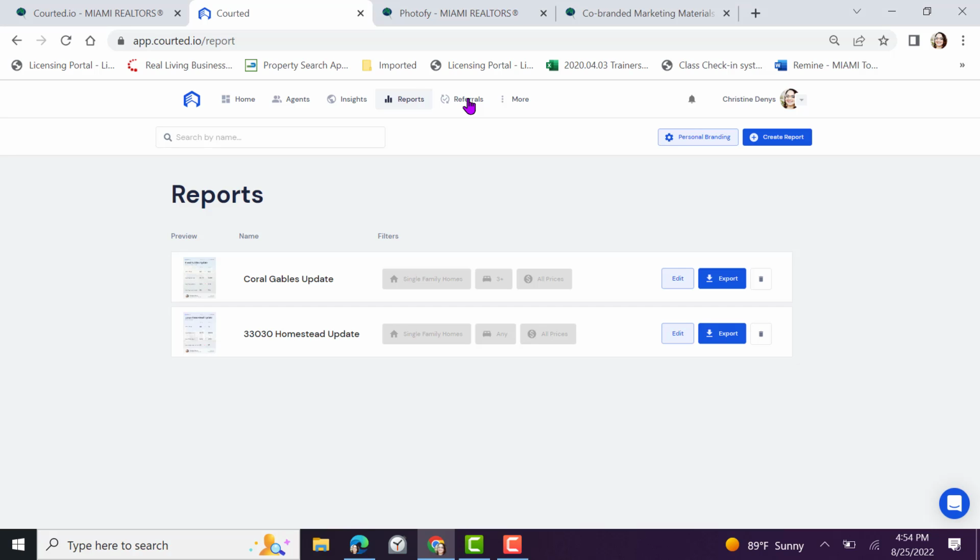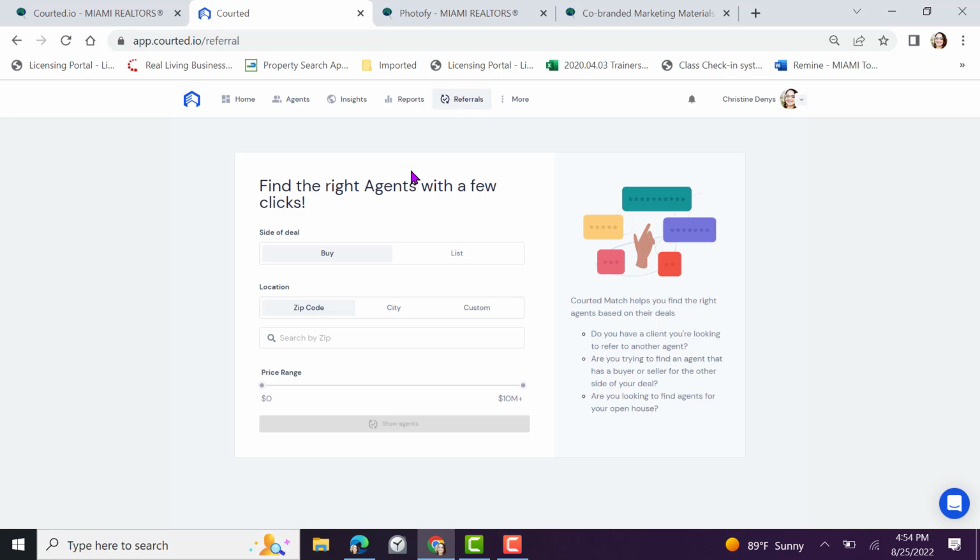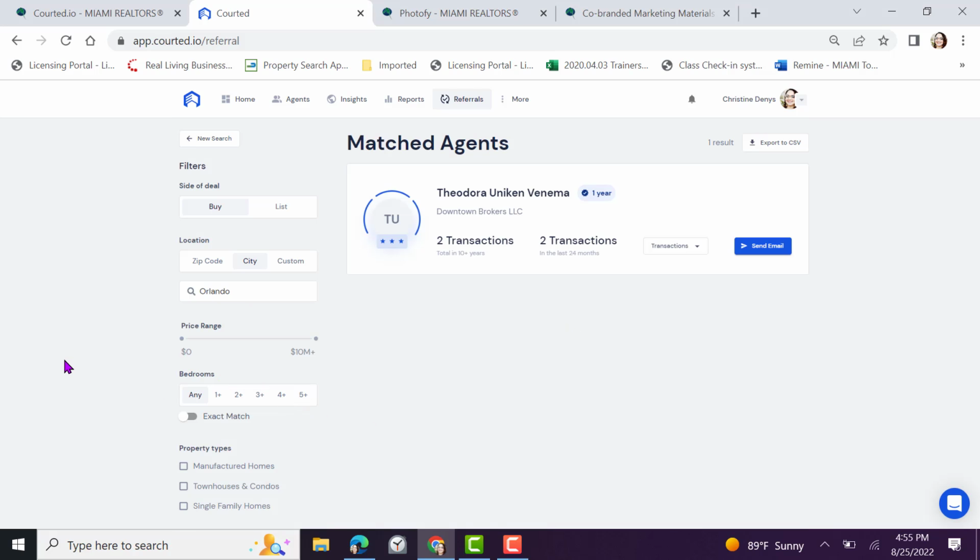So right next to reports on the top middle of your page, on your menu, we're going to click on referrals. This is a great way to search for the right agent using just a few clicks in order for you to find somebody to assist you either with a buyer or a seller. So if you're looking for an agent who can represent a buyer, click on buy. Depending on location, you could choose a zip code, a city, or custom. For example, I'm going to choose the city, and the city of interest is going to be, for me, Orlando, right? I don't really work that area. I'm going to select the city of Orlando and show the agents that do.